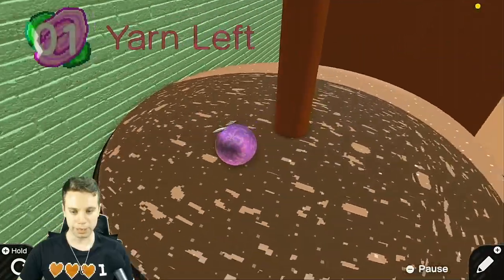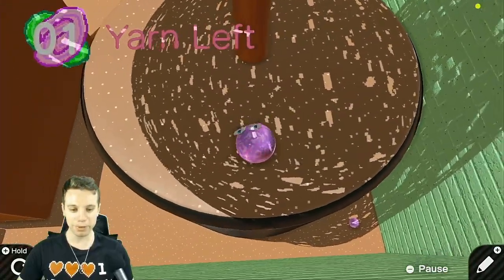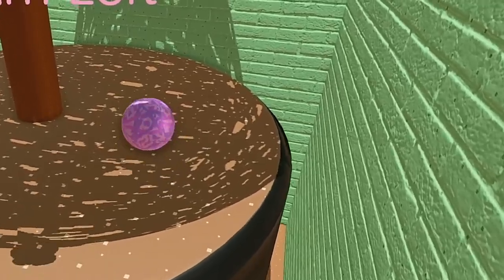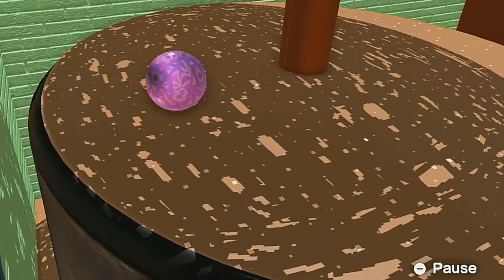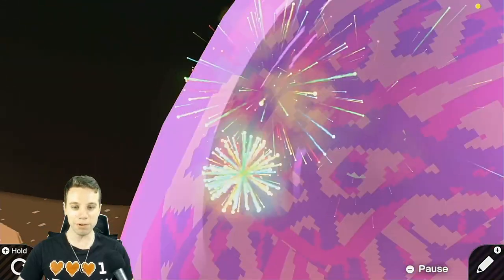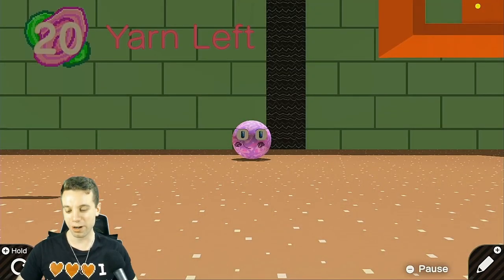Okay, we cannot climb. Oh, yo! Okay, you know what? I looked over here, right? And look at that. If you look from the side, you cannot see the yarn ball. I'm guessing if you look from this side, you cannot see the yarn ball from either side. You have to go behind it and grab the final yarn! Woohoo! Let's go! Those are actually yarn balls blowing up.